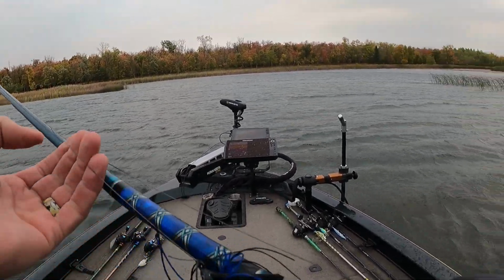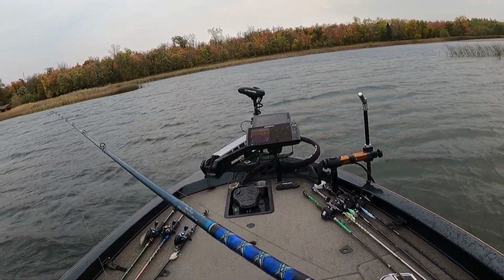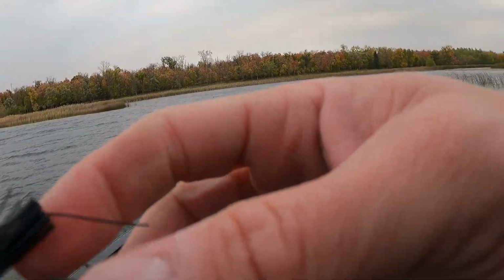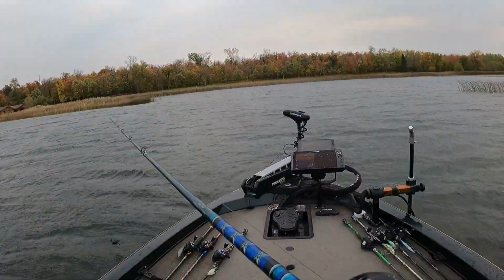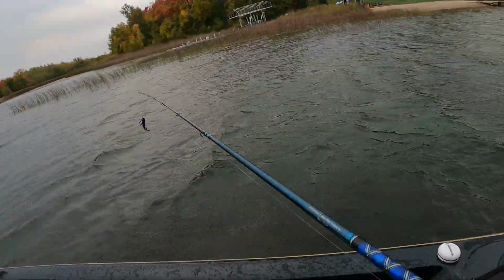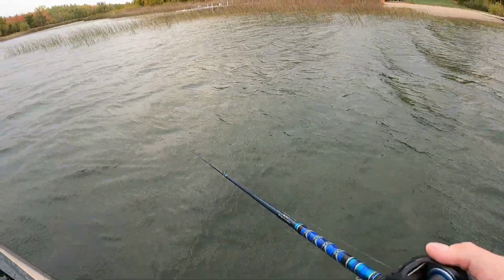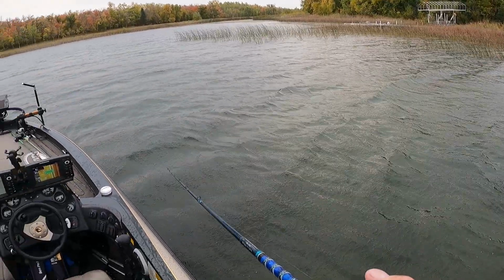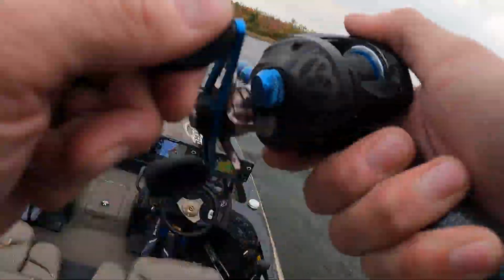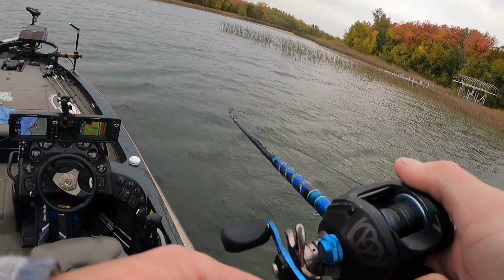All right, so we are up shallow. I'm going to try some shallow reeds here. Get into some thicker cover and see if there's anything lying around. Yep. Picked it up real quick.